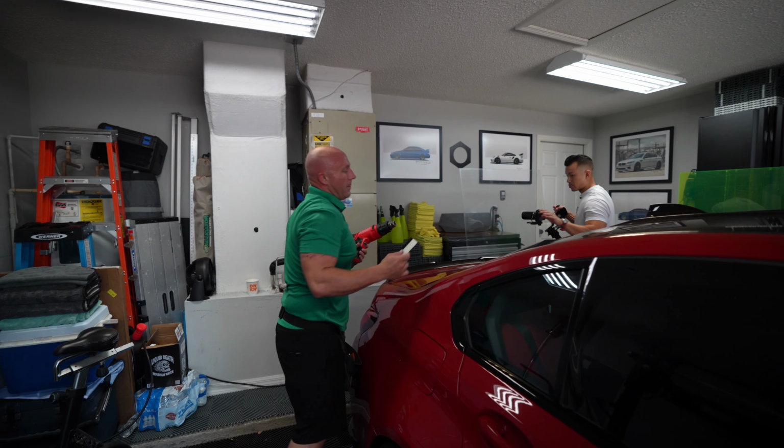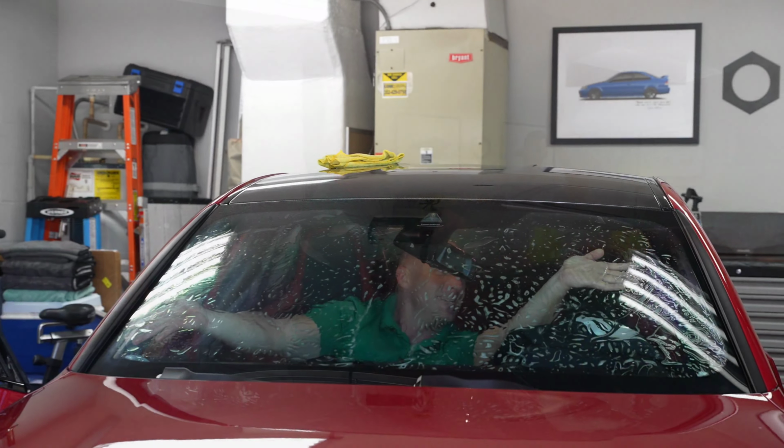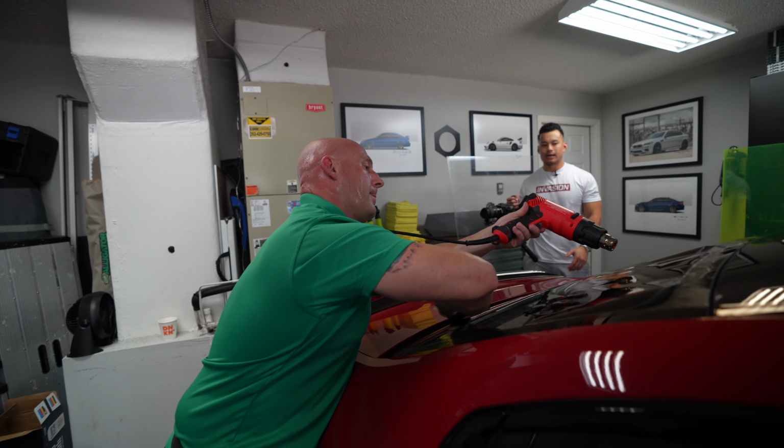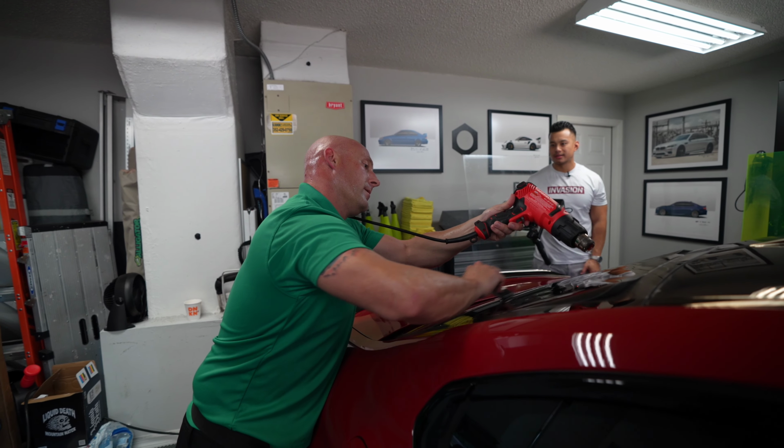So Martin, I know we're doing 20% all around, correct? And then 70% on the front windshield. Correct. What do you see more of? What's the most popular percentage everybody does that you've seen?